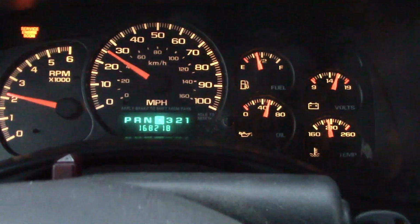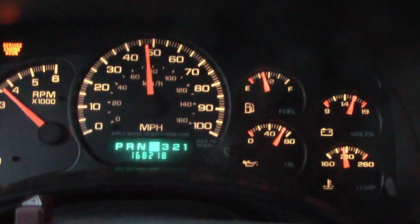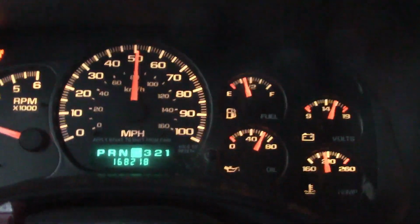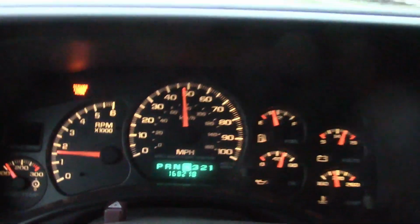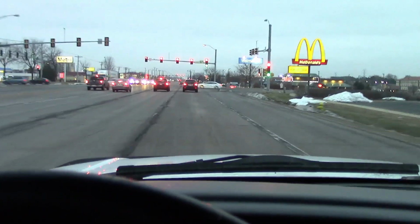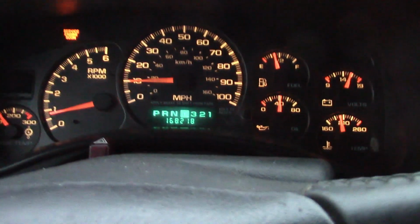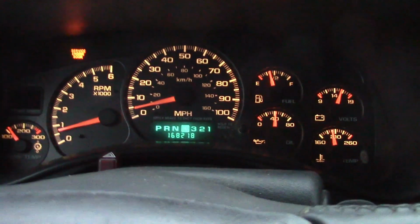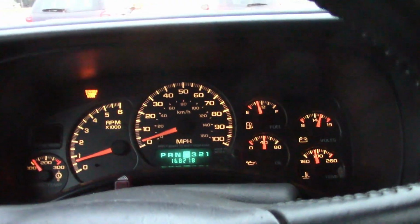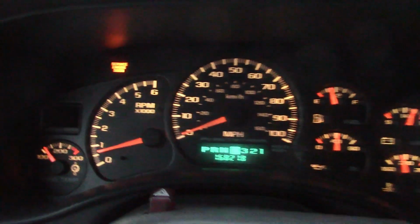Get out a little bit here. Not bad for a big beast of a truck. Not too bad. Definitely got to get these wheel bearings done because of the anti-lock brake deal. But yeah, dig it on the new truck.